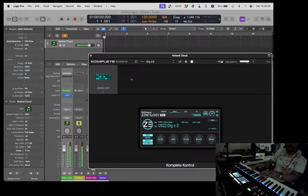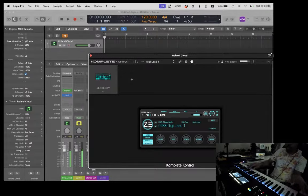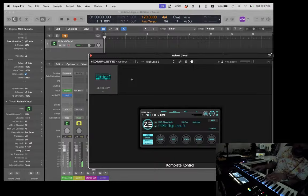Dig ND. Digilead 1. A lot of good lead sounds. Roland are good at that. Digilead 2.